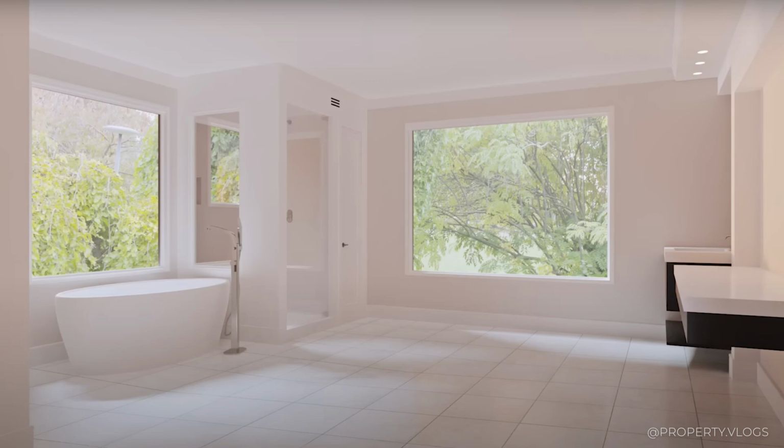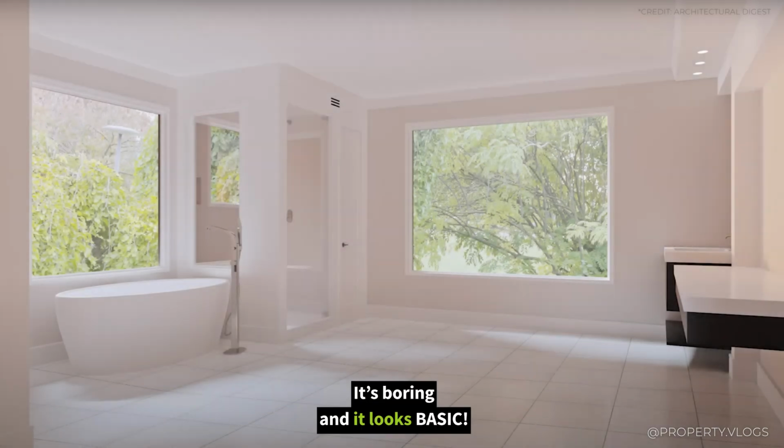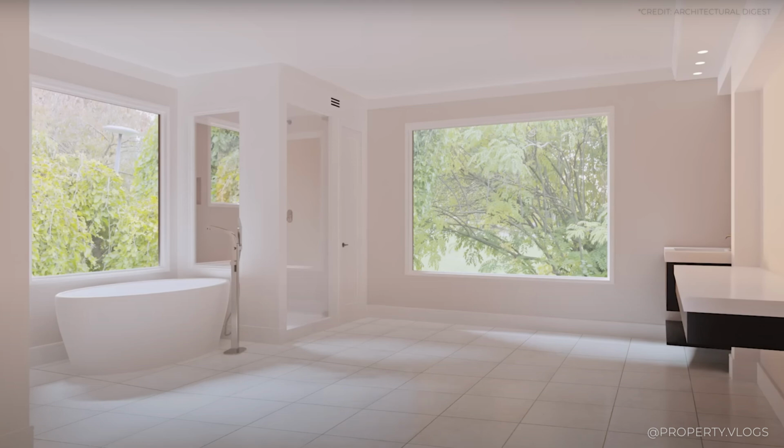So I'm going to go straight into my initial review of the space. My own personal view is that the space is very, very bare. It's boring and it looks basic. Let's just call it out for what it is, right? The colors leave so much to the imagination, and the windows, even though they are large, they're not very practical, and they leave the space feeling very exposed. There doesn't seem to be any sign of where the toilet would go, or whether there are any luxury amenities such as spaces for decor, toiletries, and most of all, it just doesn't feel luxurious. I'll definitely be looking to see where I can improve on these elements.